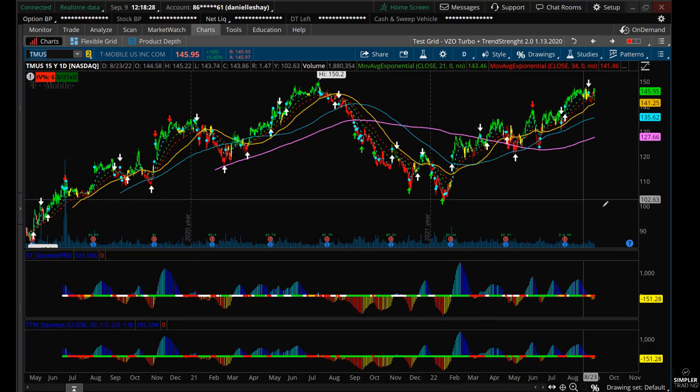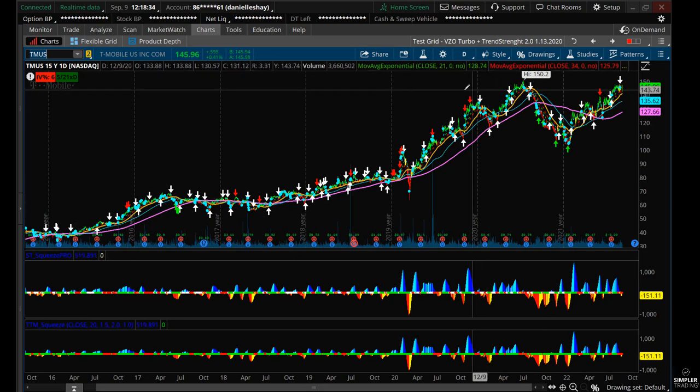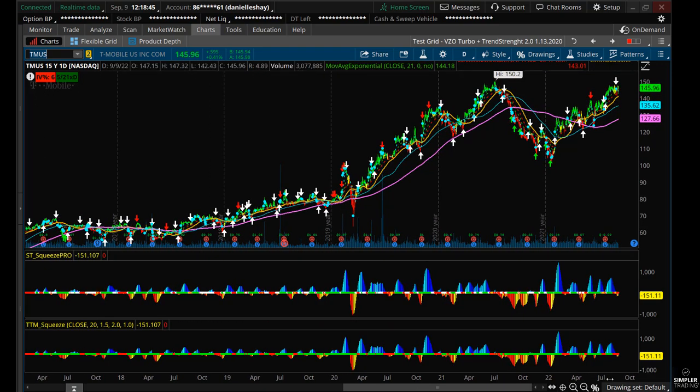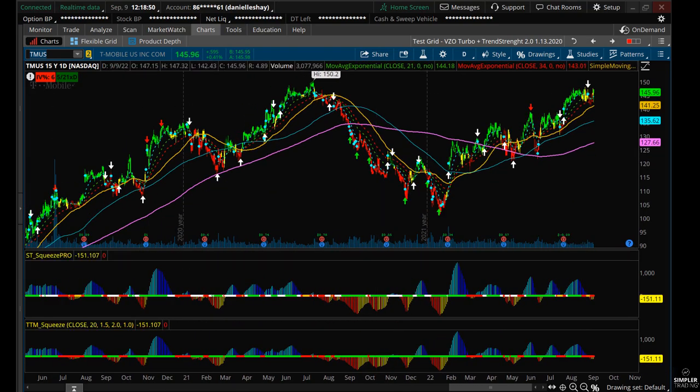Here's another example of another squeeze that I saw that was setting up right now. This is in T-Mobile. Now, the reason why I like this one is because T-Mobile is, or at least in the recent past, has been in the trend. Now, I know with the volatility in the market this year, it's a little bit challenging to say, well, is it in a bullish trend? Is it not? Because if you look at this chart pattern, obviously you can see that T-Mobile had a very rough time all the way from July of 2021 to January of 2022.